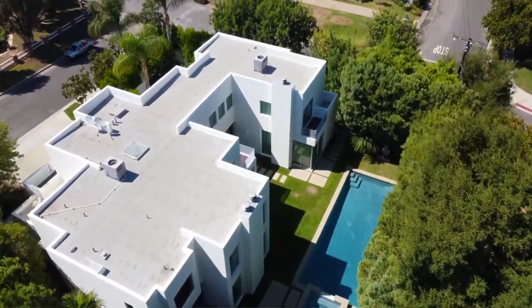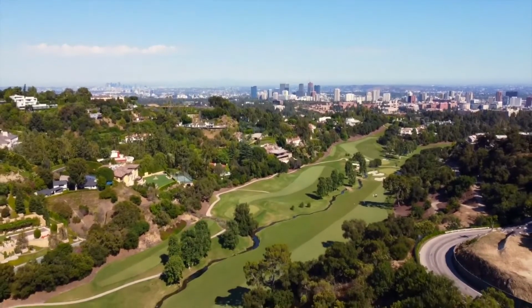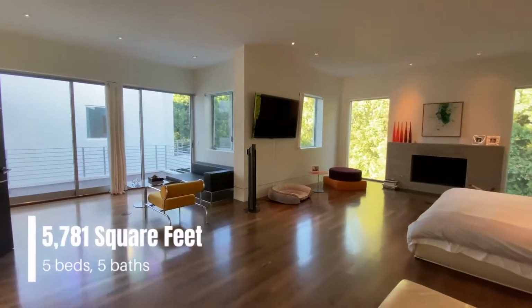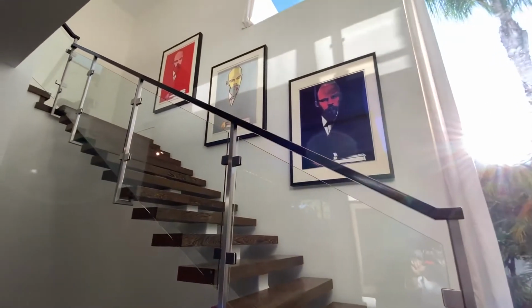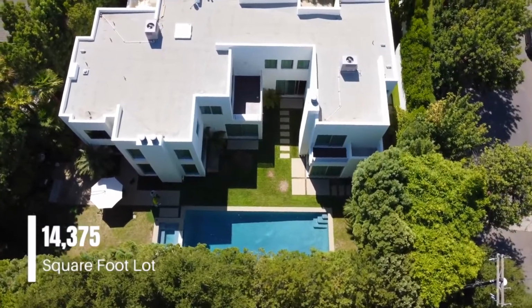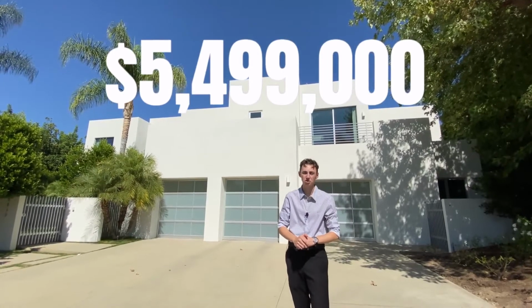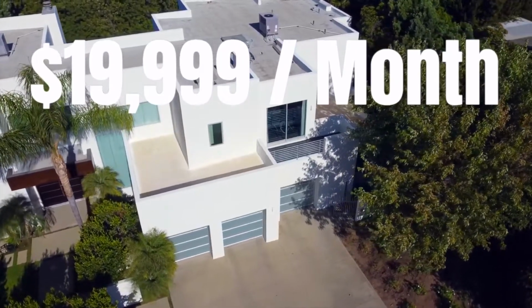Today, we are in the city of Encino in Los Angeles, California, which is a quick 10-minute drive from Bel Air. The beautiful home that we are touring today features 5 bedrooms, 5 bathrooms, 5,800 square feet of interior space built on a 14,400 square foot lot. This home is currently on the market for $5.499 million. And if you wanted to lease this house, you could lease it for a monthly price of $19,999.